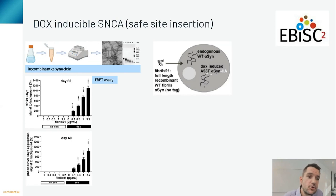And here are these two graphs. The upper graph is showing the phosphorylation. When we are not adding doxycycline at the left side, you can see there was no phosphorylation of the endogenous alpha-synuclein, so of the overexpressed alpha-synuclein. Not overexpressed, because we didn't add dox, of course. But when we added the seeding material, there was no phosphorylation of the endogenous alpha-synuclein. Only when we treated the cells with dox, and when alpha-synuclein was overexpressed, we found that alpha-synuclein became phosphorylated.